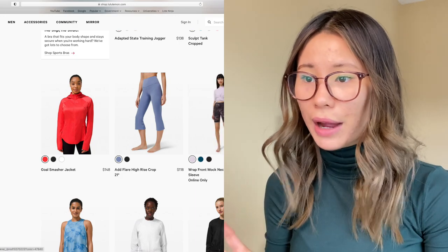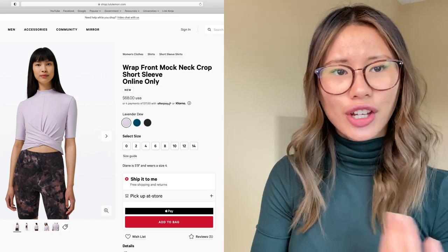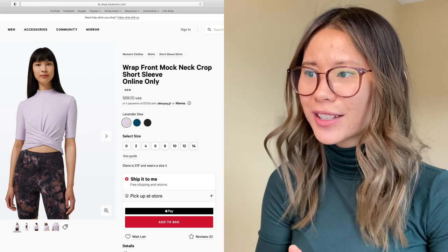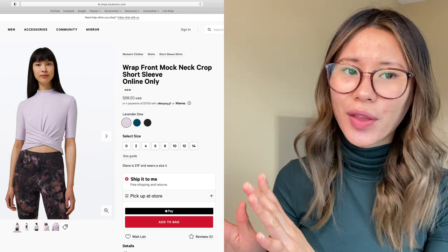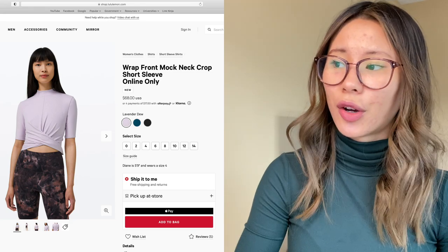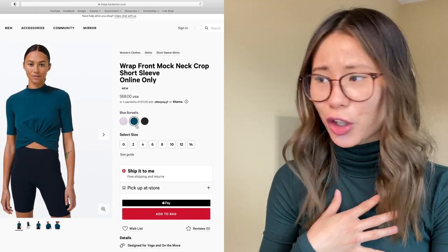We also have a wrap front mock neck crop short sleeve, and I really enjoy the mock neck shirt thing. However, I don't know how to feel about this shirt. A part of me says, wow, that's super pretty, I love it, but I think I love it more on the model than I would on myself. That being said, I would definitely have to try it on, see where that hits my body. For her, it's just a little bit above the leggings, so it's not bad. I don't know how to feel, to be honest. In theory, I think it's a super cute top. On me, I'm honestly not sure. So with that being said, we're going to take a rain check on that one.